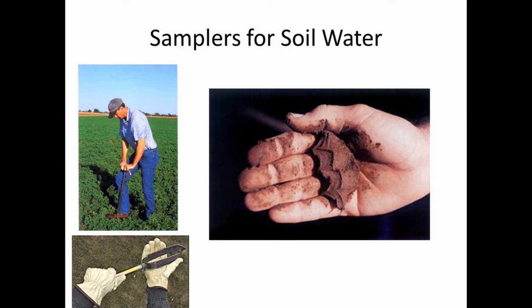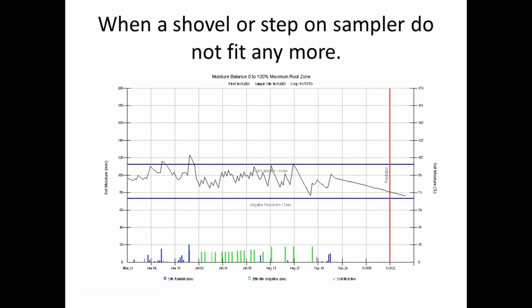There has been a lot, and this is no surprise. People have done irrigation management. When I was a kid, we did it with shovels. This is just a different step-on sampler, or what's called an Oakfield sampler, or a Dutch auger, and then you take a soil sample and you feel it, and you determine what your soil water is in that particular profile. Nothing wrong with that. It works for a lot of people. A lot of irrigators use it, have used it, still use it.